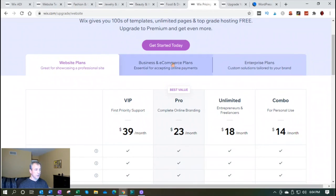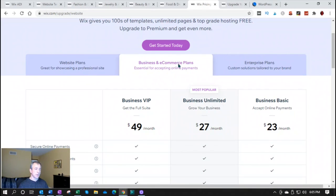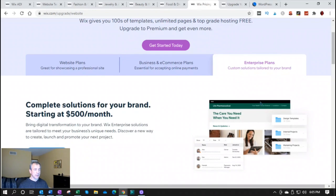So if you're doing business or e-commerce, so you can do e-commerce on here, really, you can do the Business Unlimited or the Business Basic. Like I said, $23.27. It's up there. And then they've got the enterprise plans starting at $500 a month. I don't know why you would be paying $500 a month. That seems exorbitant. You could get your own server with a hosting provider for $150 a month. And I mean, yeah, you got to build your own stuff, but that 500 just seems a little high for me.